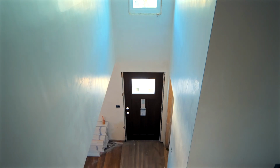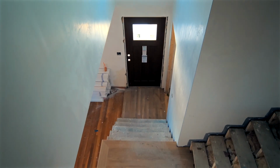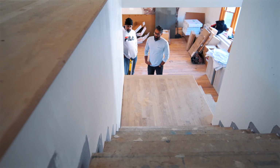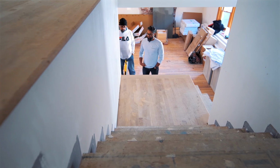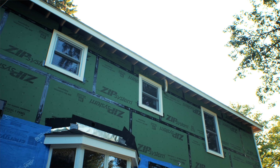How can I forget this area? This is one of my favorite spots. As soon as you walk into the house, you're greeted with a two-story effect, which is completely naturally lit at this moment. So you can only imagine once we install artificial lighting and accent lighting, this space is going to be really welcoming to any guest that comes into this house.